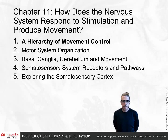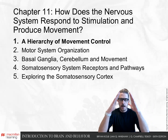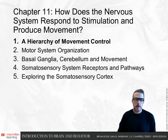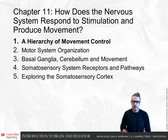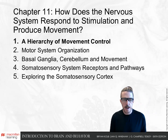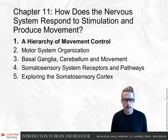So we'll talk about 5 topics. First, the idea of movement control as a hierarchy where information is sent from high levels down to low levels where there's muscles to control them, kind of like a puppet master. We'll talk about the organization of the motor system. We'll talk specifically about the basal ganglia and the cerebellum and their role in the regulation of our motor output. And then we'll talk about the somatosensory system and the remaining 2 topics. We'll talk about the types of receptors on the skin and the pathways the information takes to get up into our brain. And then we'll talk about the somatosensory cortex behind the motor strip and how it processes this touch information.